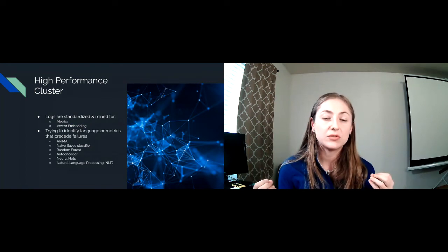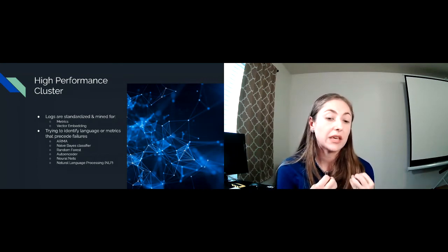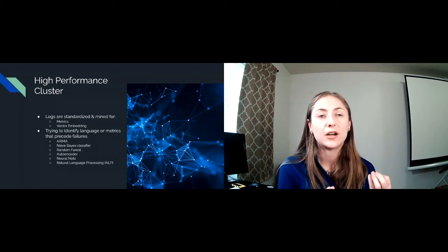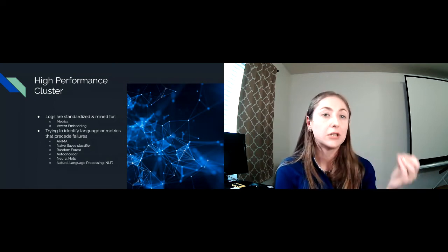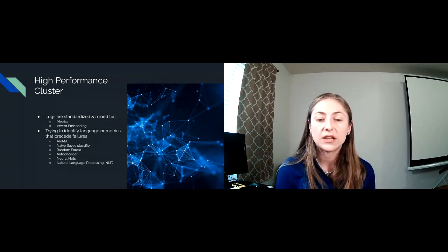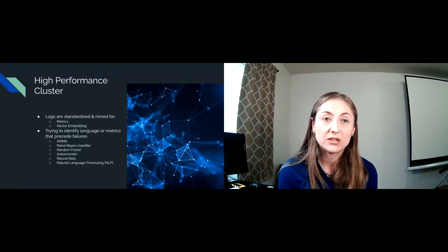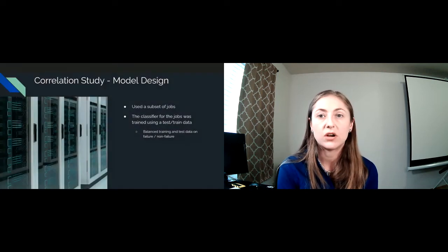And when we do that, using those two pieces of information, there are a multitude of analytical things that we can do to make it meaningful and produce that alarm that says, hey, this HPC or this job is going to fail. And we do ARIMA models, naive Bayes classifiers, random forests, autoencoders, neural nets. And a lot of this is very NLP strong, natural language processing strong.